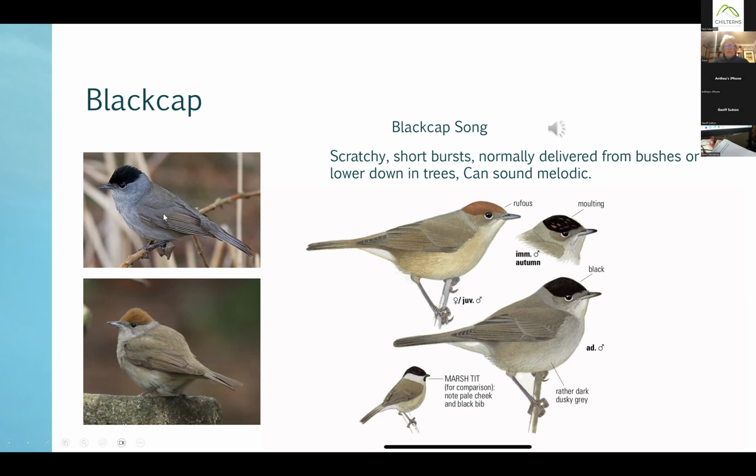Fairly drab in terms of coloration. The male is quite grey-brown, paler grey on the underparts and the sides of the face, and if you get to see it, it has this obvious black cap, which is diagnostic. And then the female is a browner bird, not so grey as the male, fairly unicolor, and bear that in mind when we look at the garden warbler. Fairly unicolor, but it has this nice brown cap, which again, if you see it, is diagnostic.